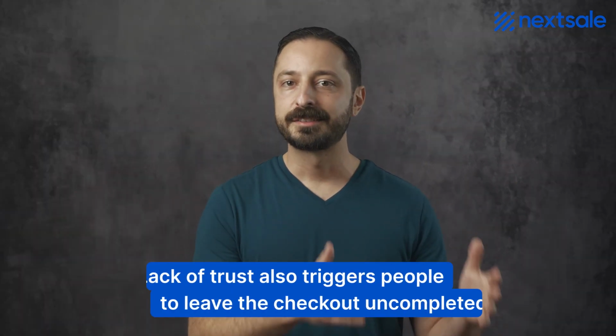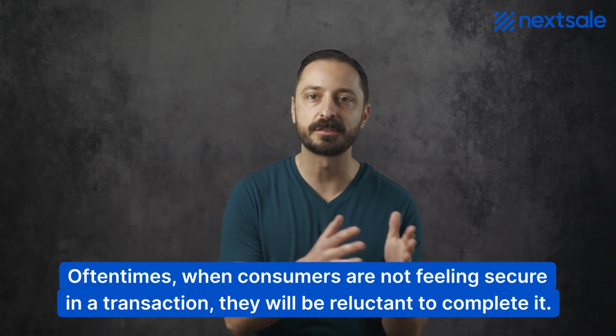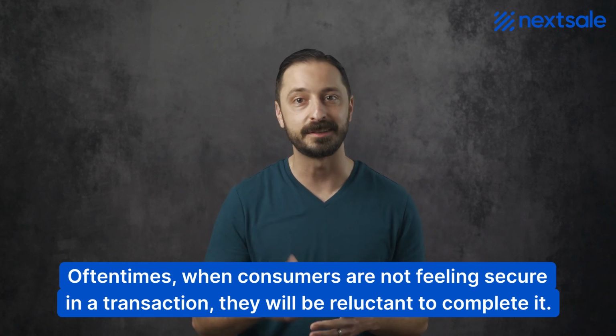Next, the lack of trust also triggers people to leave the checkout uncompleted. And oftentimes when consumers are not feeling secure in a transaction, they're just not going to complete it or go through with their payment details.